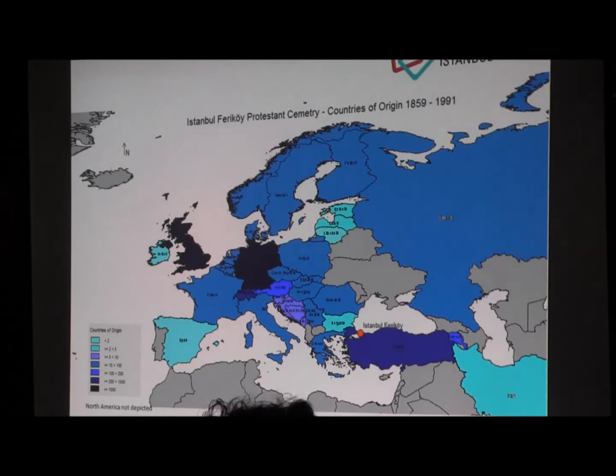Here you see another distribution. The darker the color, the more burials from nationals of these countries you have at Ferryköy.